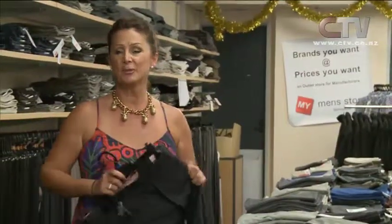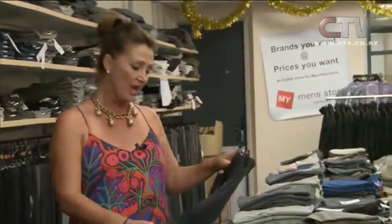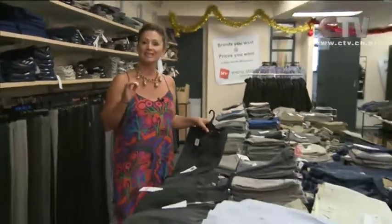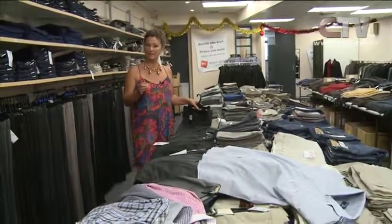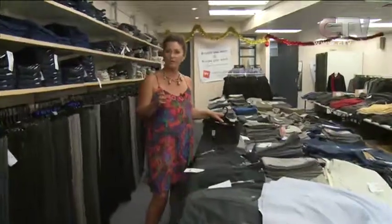There's a huge difference between a really good cut pair of pants and one that have just been thrown together. Here at my men's store at Bishopdale, you're getting exceptional quality that you would expect here and incredibly low prices. Barry's very clever with his buying. He's been in the rag trade for many, many years, as his staff have been as well. So you can be assured of excellent service and excellent quality, second to none here, my men's store. We don't discriminate on age in here either. It's right through from young men right through to the elderly gentlemen. We don't discriminate on sizing.